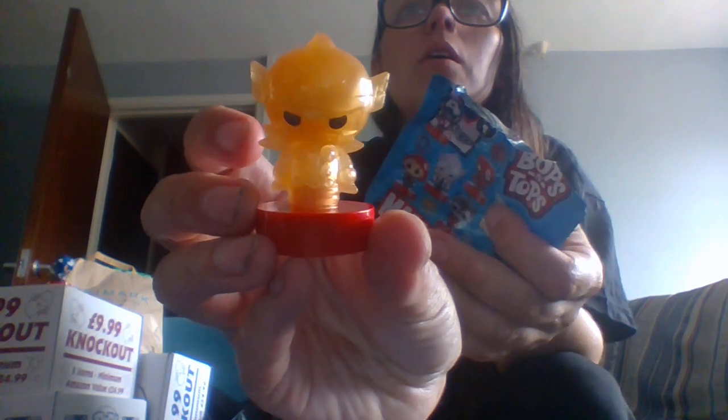Okay, number two is... Ooh, we've got a gold Thor. This is a gold Thor. Pretty cool. Did these come off as well? They're meant to just come off. None of them want to come off. It's like they've been super glued together. I don't understand. These are for kids, remember? Why did these want to come off? Give me a sec.